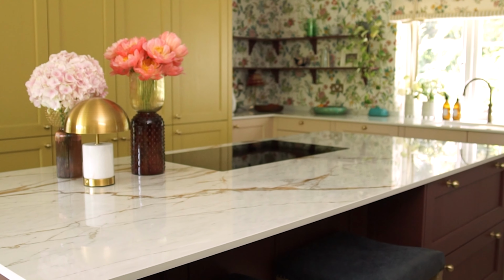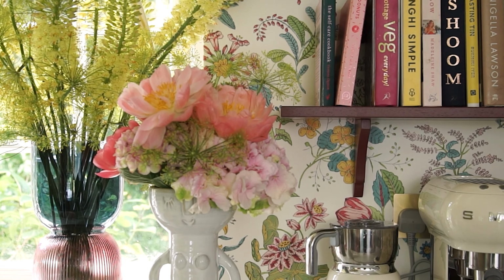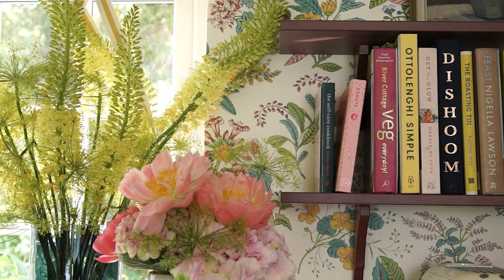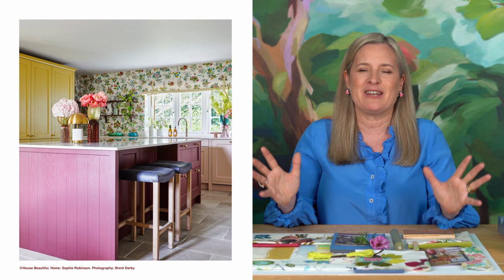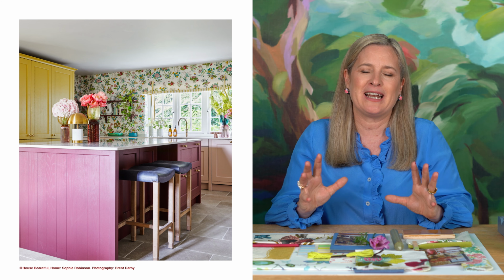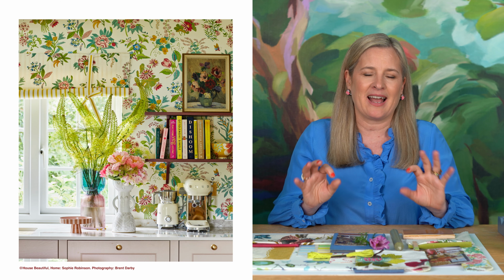Country florals are also a really big statement in my kitchen. My kitchen is a country kitchen, so it felt right to bring the flowers in. And again, I've gone for a wallpaper because yes, that's right, you can have wallpaper in the kitchen. Again, I've absolutely wrapped the whole room in this really beautiful vintage meadow floral. Just keep it away from cooking areas and around the sink and it's good to go.